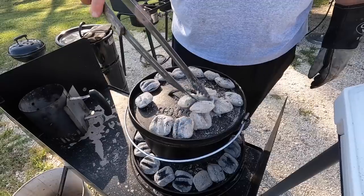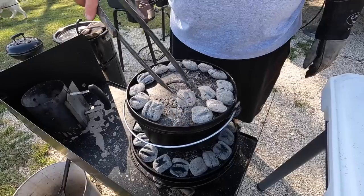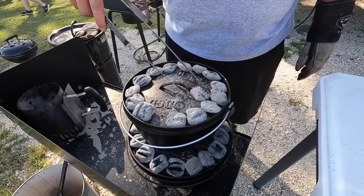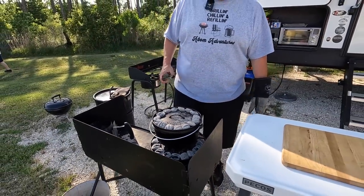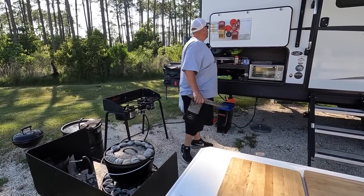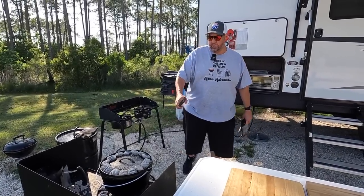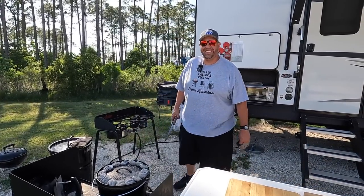All right, we'll do the same thing. I think I got enough here. Yeah, so we're just gonna lay those out just like that. Look at that, see? I thought I counted it right. Let me hit a timer start on the veggies there. And there we go, we got our double stack, starting our cook.